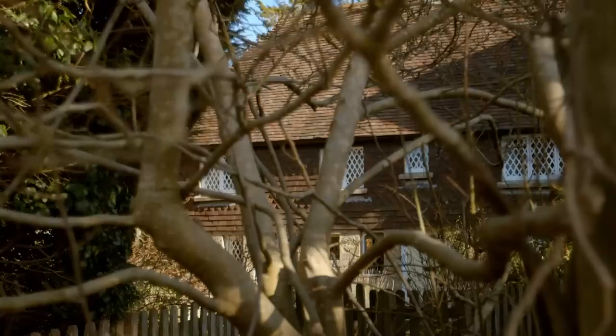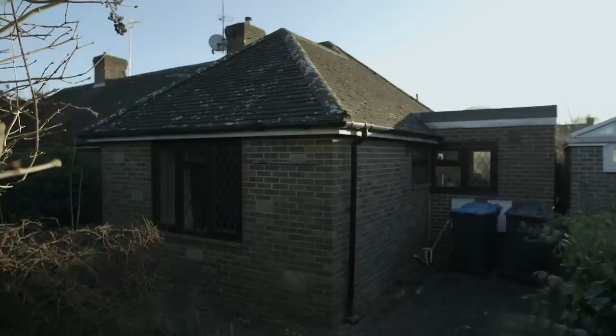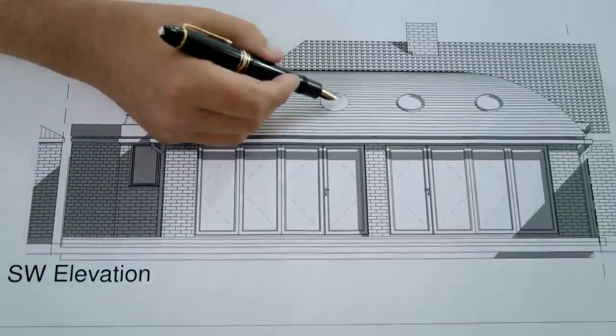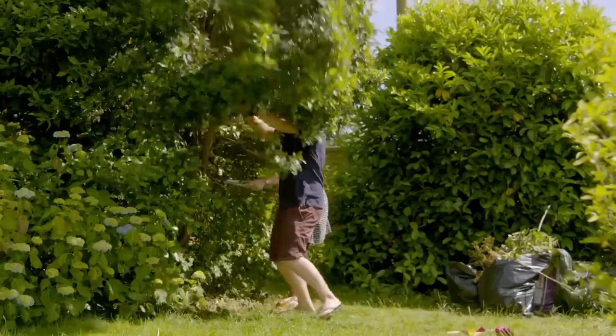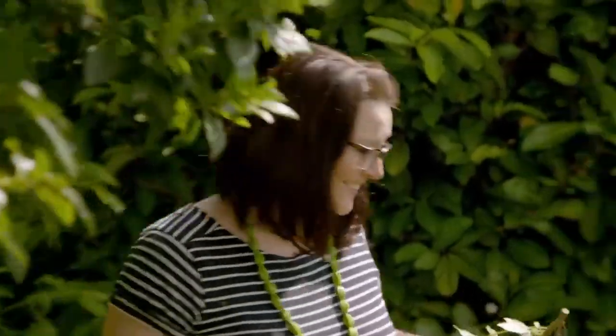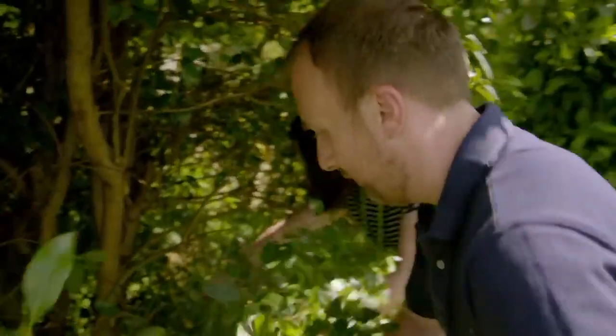In a sleepy village in West Sussex, Tammy and Stuart are desperate to update their dingy bungalow. I think what has been done to the house has made it very ugly. It's in need of work, to put it nicely. To solve the problem, architect Will Alsop has designed a radical new extension. It'd be like parking a big caravan behind the house. There we go. Well done. But several months later, there's no sign of Will's caravan.